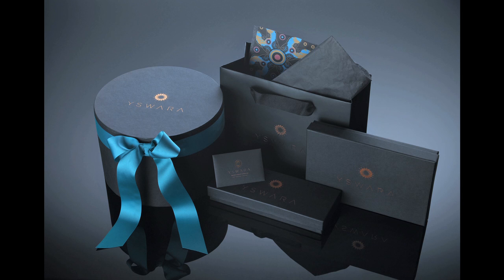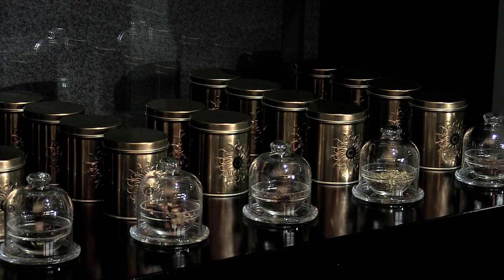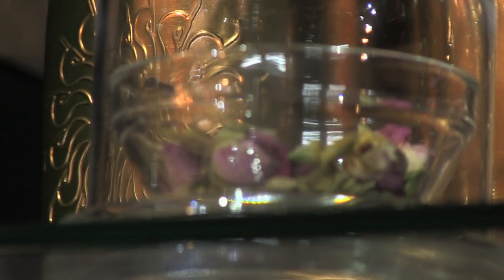In setting up the collection, we wanted to create the perfect tea moment. What are these elements that you need at a minimum to create that perfect tea moment? So you of course need to have tea. So we have a collection of 23 beautiful teas.